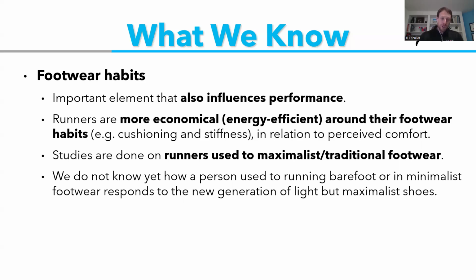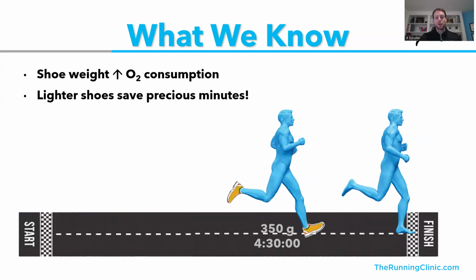So how much of an improvement is that? Well, we have, I'm sure, all kinds of runners watching this webinar right now. What we know is lighter shoes will save you some time on your race. Imagine the median time for a marathon is 4 hours and 30 minutes, typically. The median time meaning if there's 1,000 people running the marathon, the 500th person at the finish line will be around 4 hours and 30 minutes.